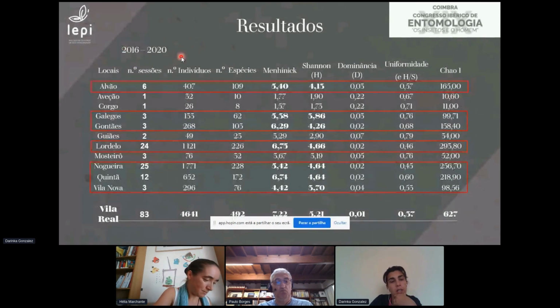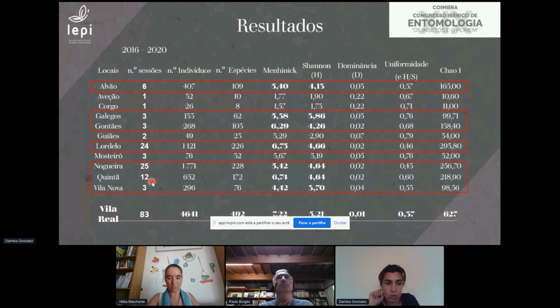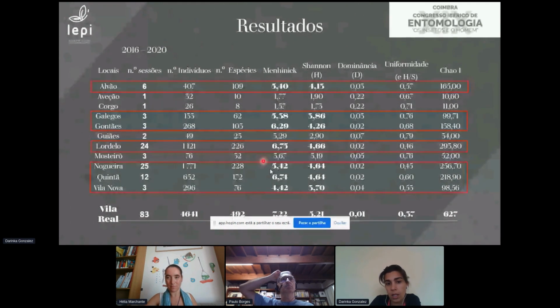Aqui, em termos de resultados, só o pormenor de vos dizer que este estudo começou em 2016 e os dados que vamos aqui apresentar compreendem o período de 2016 a 2020. E aqui vos apresento uma tabela de resultados de índices de diversidade, deste lado, e por local, com o número de sessões que foram diferentes ao longo dos anos, e o número de indivíduos e espécies que obtivemos. Aqui o total, temos Vila Real com 83 sessões ao longo deste período, com 4.641 indivíduos observados, que totalizaram 492 espécies identificadas.